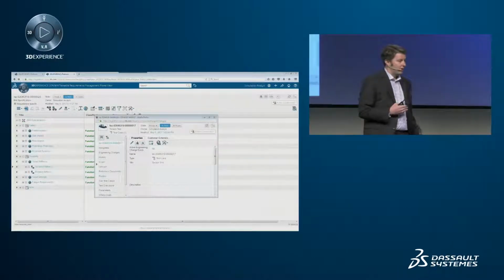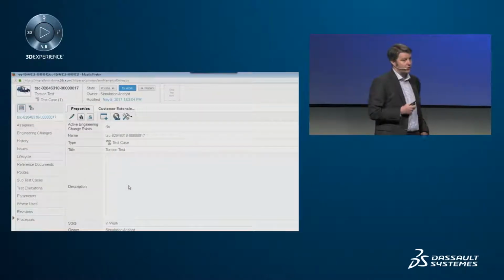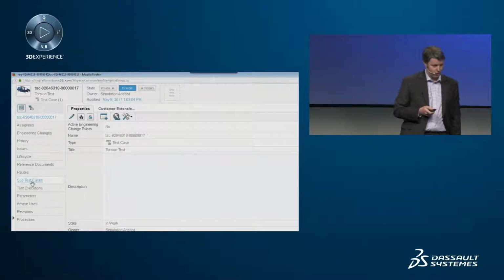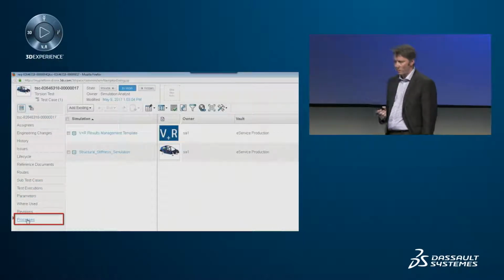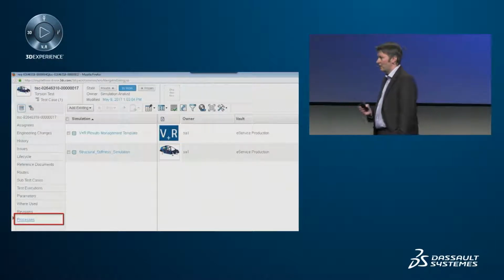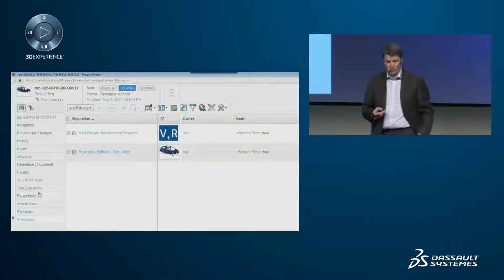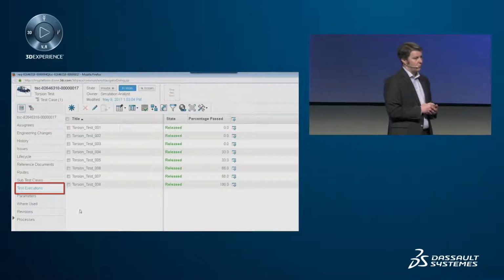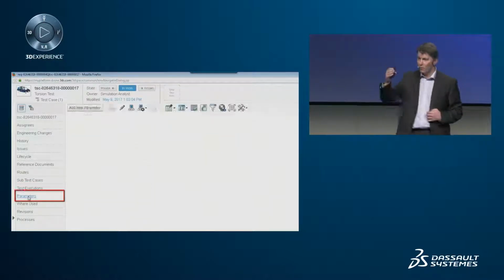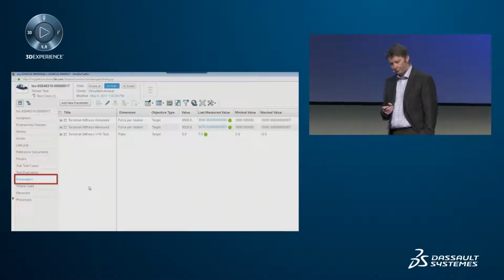The test case provides us some really valuable information and traceability of each time we've run and executed a test. So down at the bottom here, we can see all of the simulation process templates that we use to validate that test. So we can trace very quickly which tests we need to rerun if that requirement changes. The Test Executions tab allows us to see all the times that we've executed that simulation process and see how the evolution of the requirement has moved.